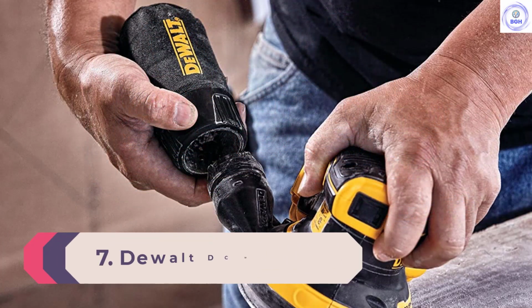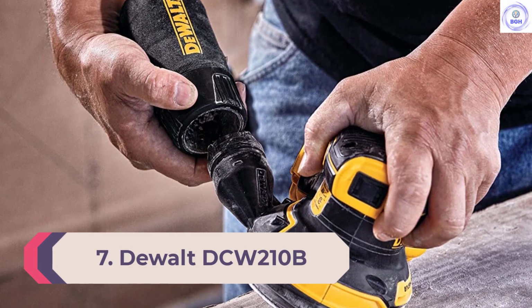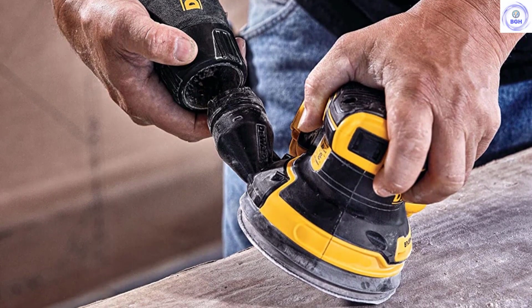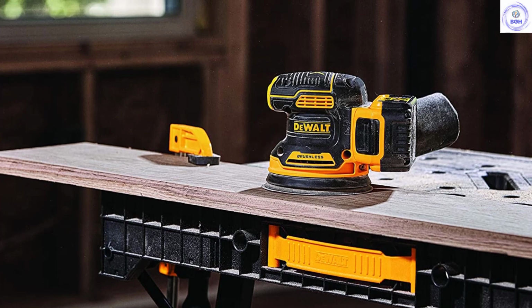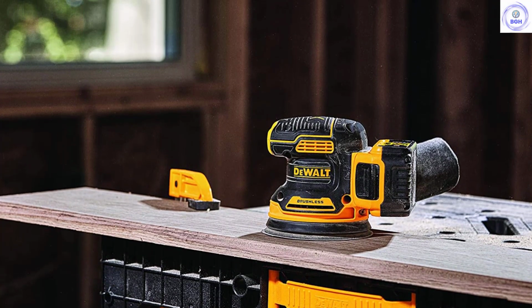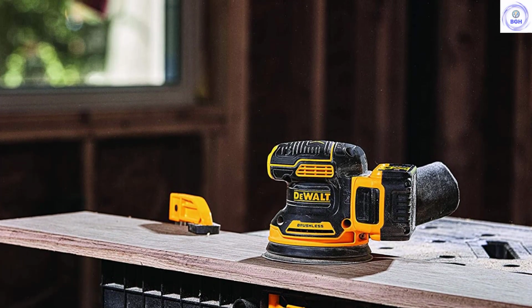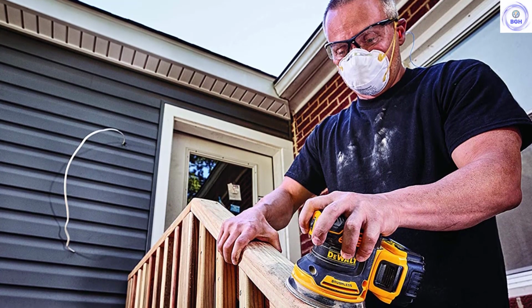Number 7. DeWalt DCW210B. With brushless motor, another superb product from DeWalt, the DCW210B brushless orbital sander is a revolutionary piece that stands out from the competition, with a ton of amazing features that emphasize reliable functionality and portability. It is the first cordless sander in our list and embodies state-of-the-art battery and motor technology. Whether for detail finish or coarse sanding, this tool will work like a champ. It does come at a much higher price tag than many other sanders in the same category, but many attest to its real value for money.